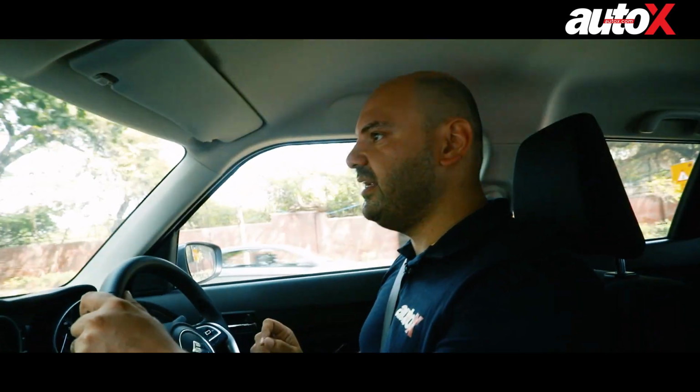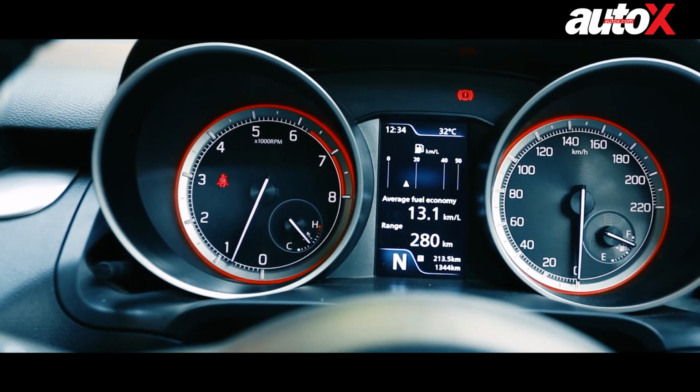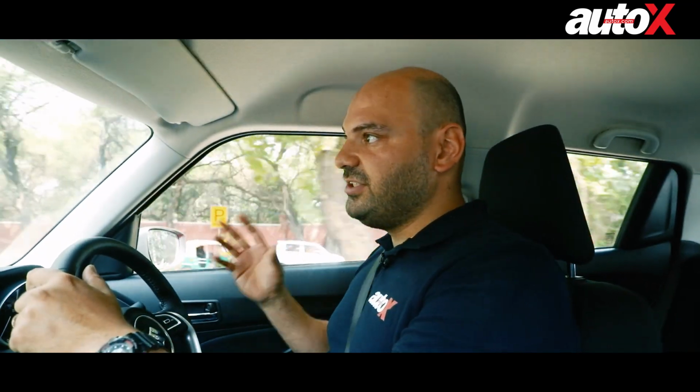It's very refined. In fact, when I was sitting and idling the car, it only idles at about 600 RPM, and that's pretty low, and you could barely even hear the engine sound. So it's a very, very smooth engine in that respect.